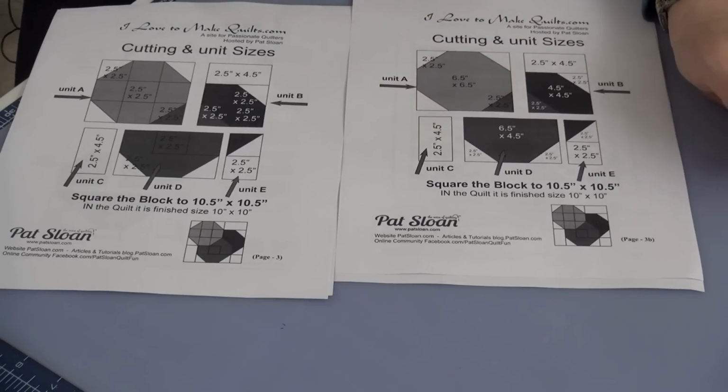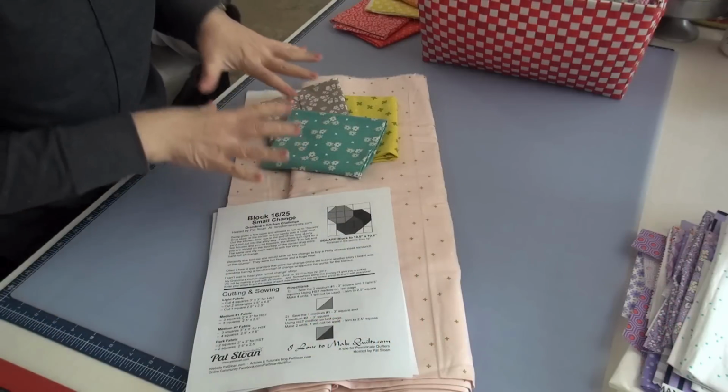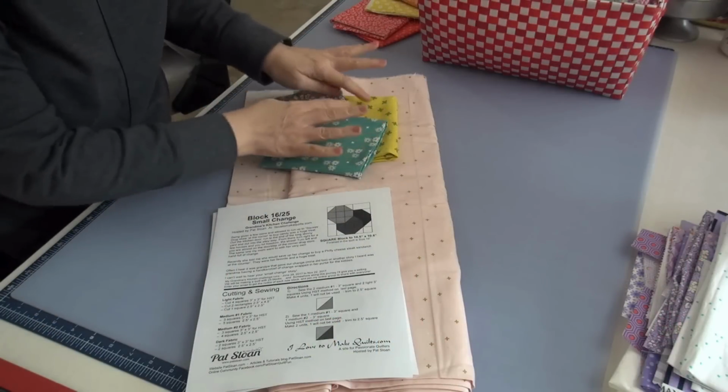Now let's take a look. I actually was up early this morning. I came downstairs and got a cup of coffee, and I wanted to pull the fabric for this now. I didn't want to wait because my brain was kind of thinking about it. So let's take a look. I want to get that yellow back in here.